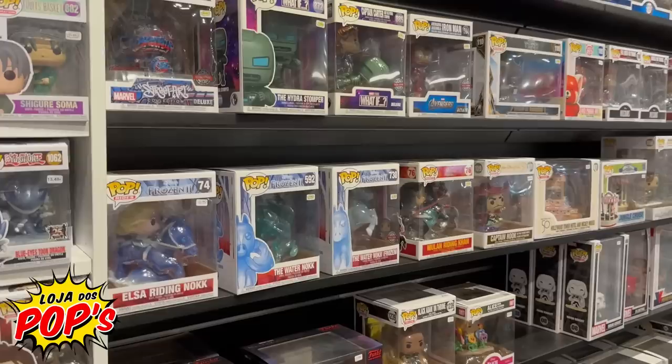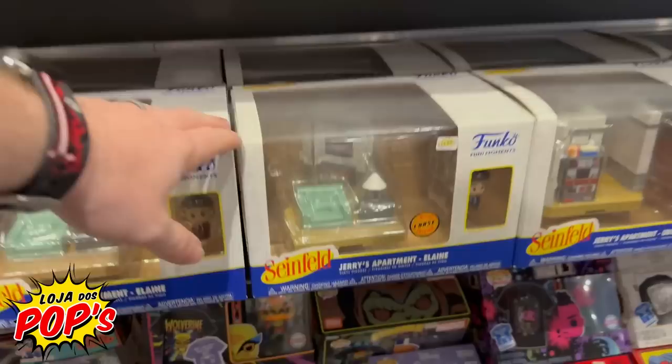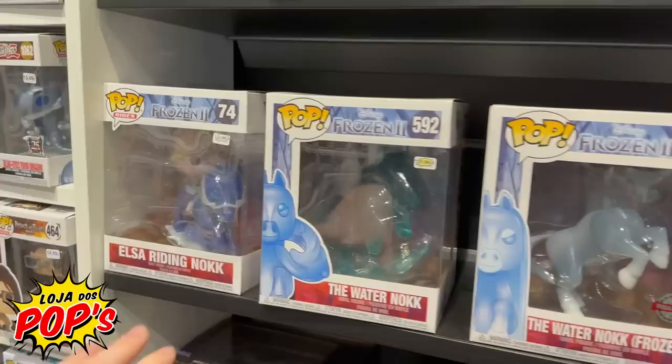And then now moving into this section, this is where they've very creatively stored all of their larger pops, which I absolutely love the way they did it. They have a lot of the movie moments. There's even a chase of Jerry's apartment with Elaine right there, which is pretty cool. Right here we have Black Adam on his throne, the very cute Alice with flowers, some deluxe pops here from Frozen 2.